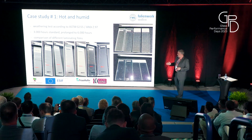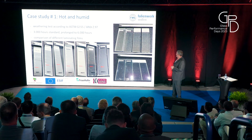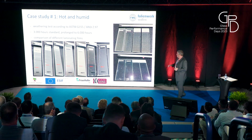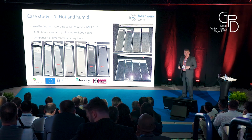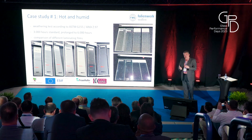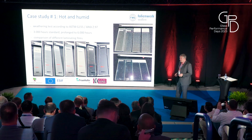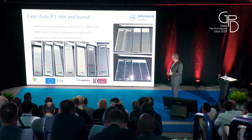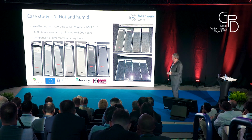This is typically done in a way that you have 4 specimens, for instance. You put 2 of them into a weathering machine where you have temperature, UV radiation, humidity, and then after a certain time you take out the samples and check how they look like.